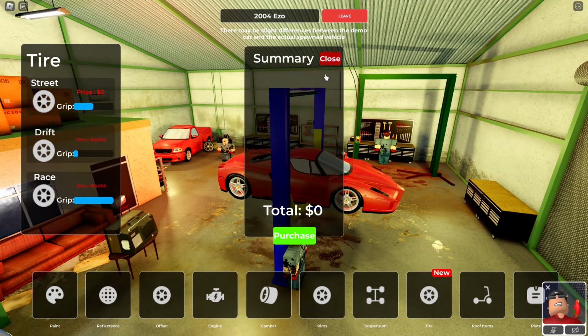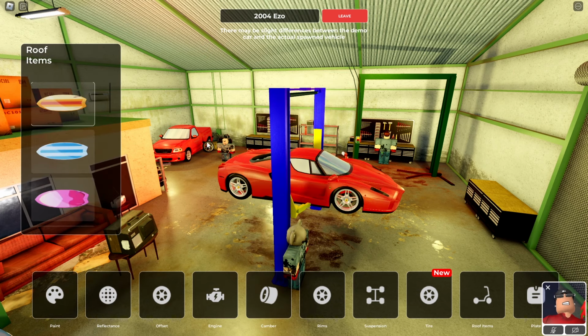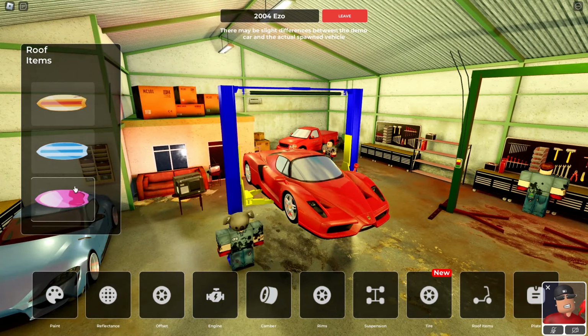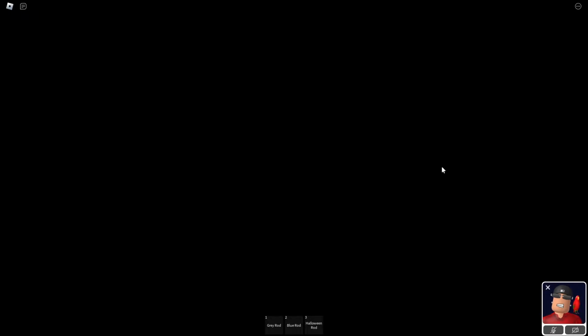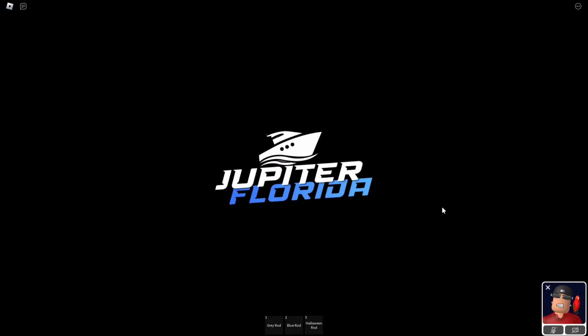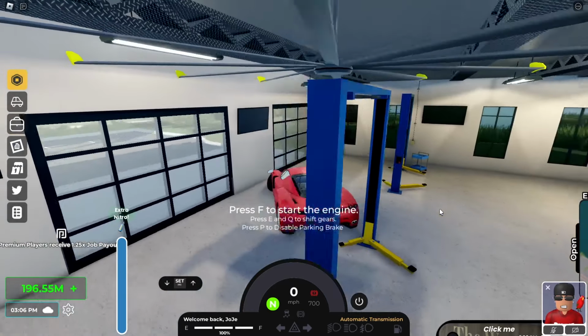Hold on. First things first. Wait, roof items. Can you actually get roof items on this car? Wait, there's no way. There's no way you can get a roof item. Purchase? I think it's only on some cars. Imagine there's just like a roof bar or a roof rack on this car or a surfboard or whatever. Yeah, okay, I had a feeling.